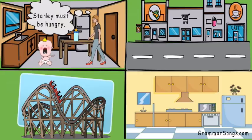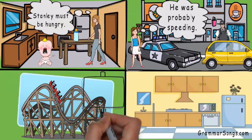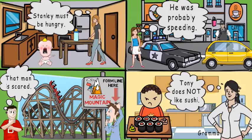Stanley must be hungry. He was probably speeding. That man is scared. Tony does not like sushi.